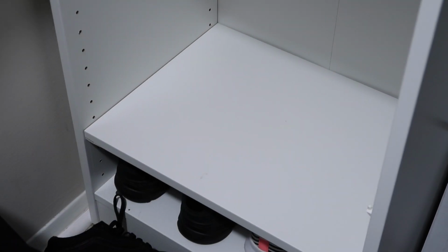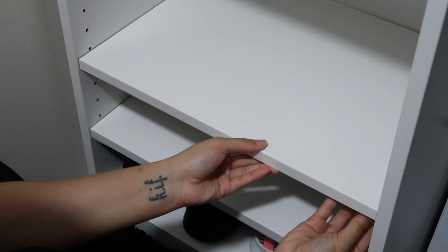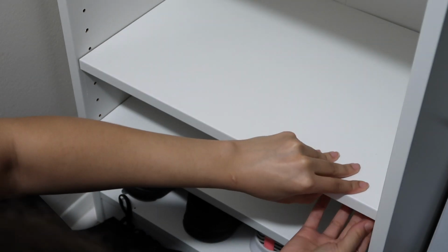I'm putting my tennis shoes at the bottom, then my heels in the middle, and then I'll put all of my boots for the fall and stuff all the way at the top. I actually need to go back to IKEA and get more shelves.